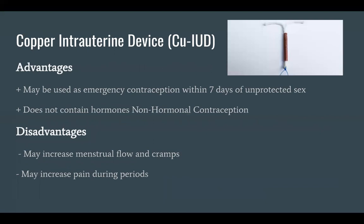Firstly, the copper intrauterine device. Advantages: it may be used as emergency contraception within 7 days of unprotected sex. It doesn't contain hormones, so it is non-hormonal contraception. However, it may increase menstrual flow and cramps. Also, it may increase pain during periods.